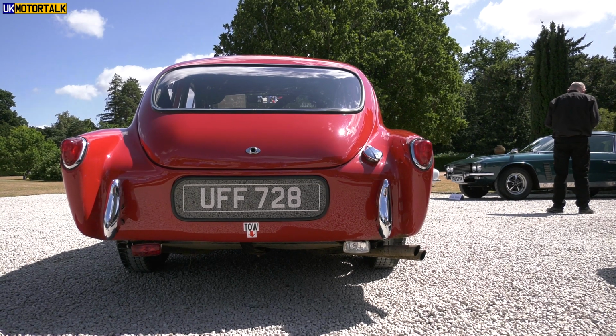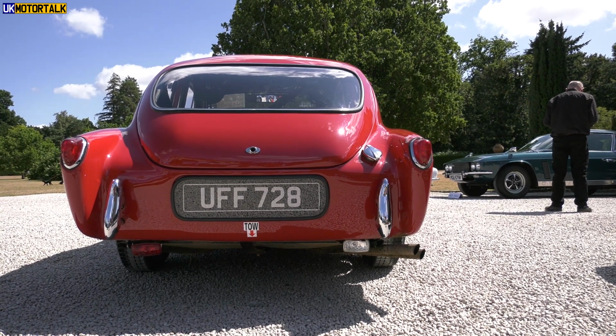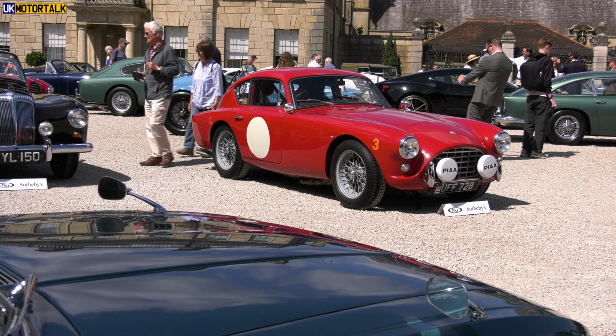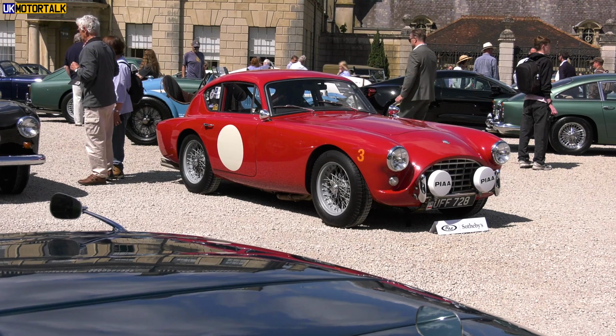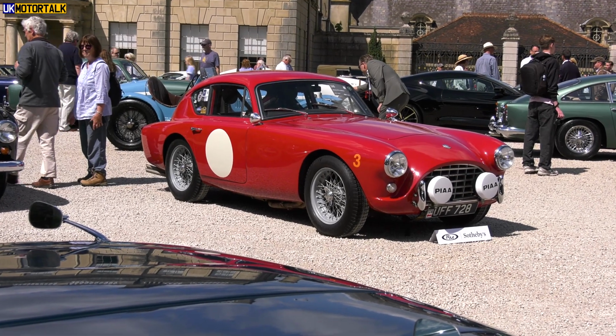This, again, it's quite affordable, 90 to 130,000. I think it'll fetch that sort of money. It's clearly been well used but well restored, and is very much well looked after.